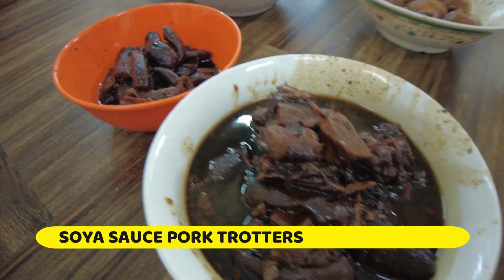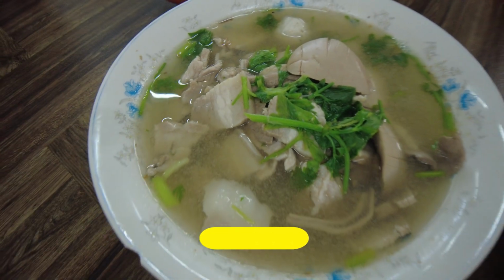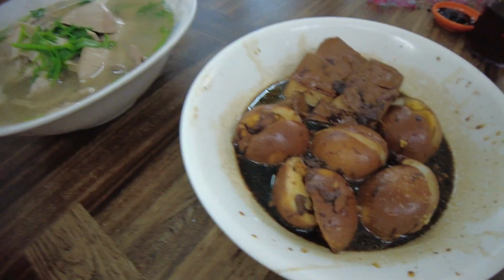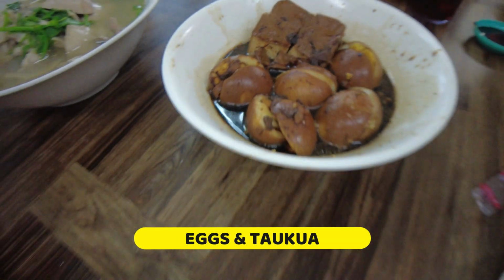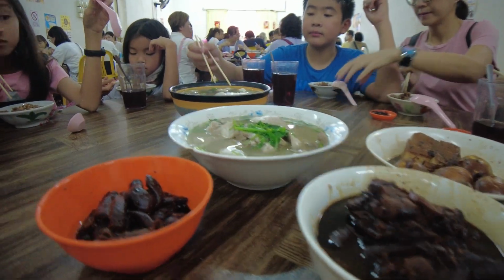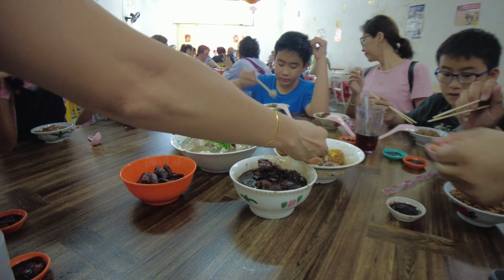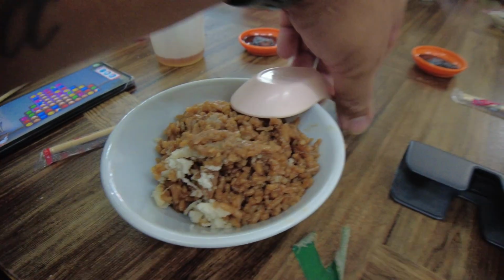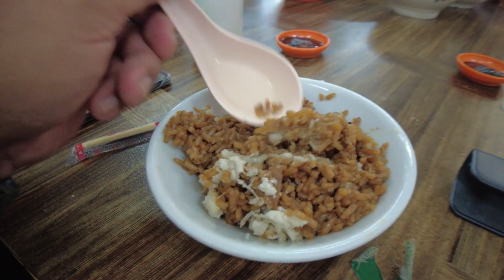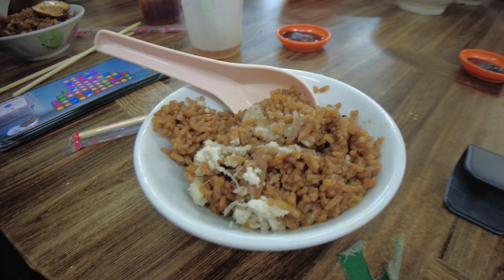So it comes with the tuka, the intestine, the mixed soup, egg and the tofu. Oh, it's in the bowl, one bowl of the yam rice. So you can see the rice with pieces of yam. And it's cooked with the heavy, the dried shrimp. So it's very fragrant.